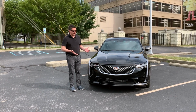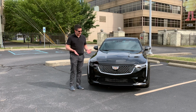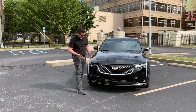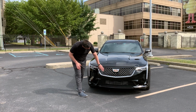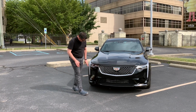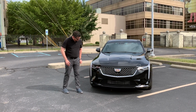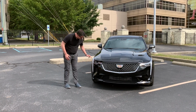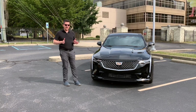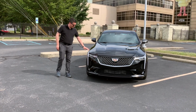You look at the front of it, no doubt it's a Cadillac. It's a sportier Cadillac, it's a smaller Cadillac, but it looks like a Cadillac. I like the little chrome indents here in the grille. I think it looks nice, the big logo in the middle. They've added some horizontal elements here to the headlamps, LEDs look nice. But also at night, you've got these vertical elements here. Just give that edgy Cadillac look to it. I think it looks very, very nice.